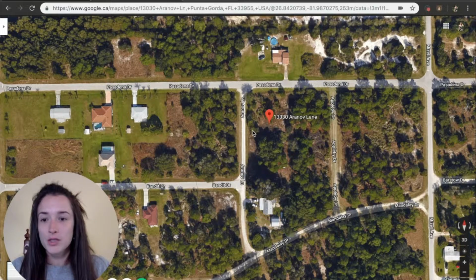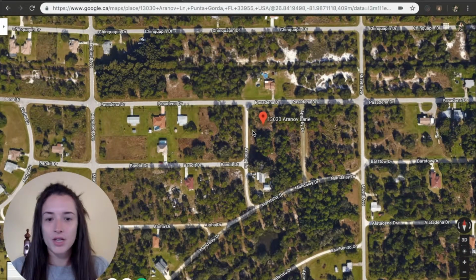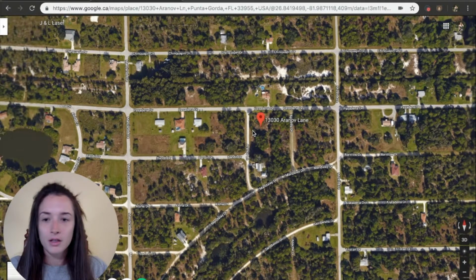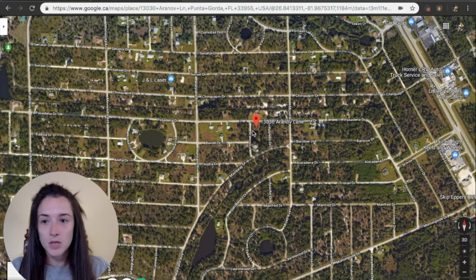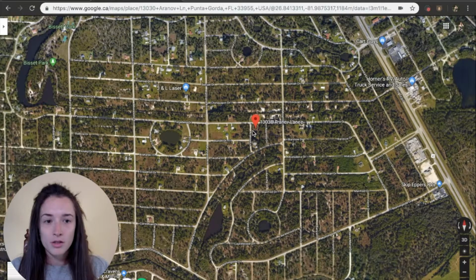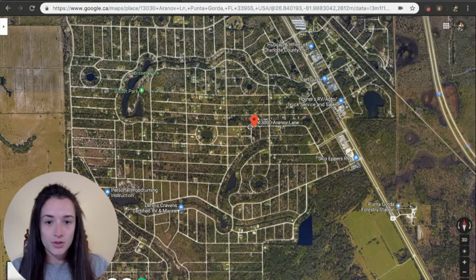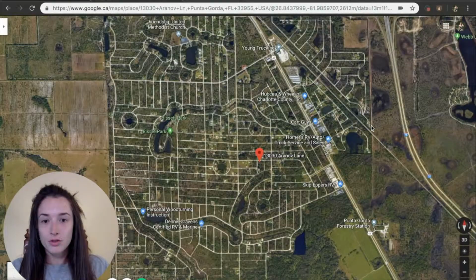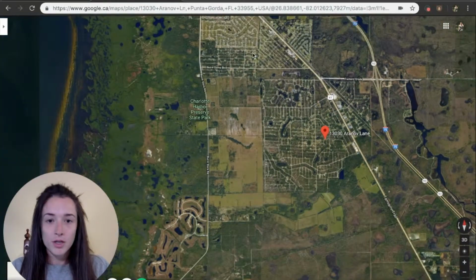You can see, again, it's in a quieter residential area. If we zoom out a little bit more, so you can get an idea of where it's at, it's west of I-75. You'll see I-75 is this road right here, and it's actually south of Punta Gorda proper. So we'll zoom out a little bit more.